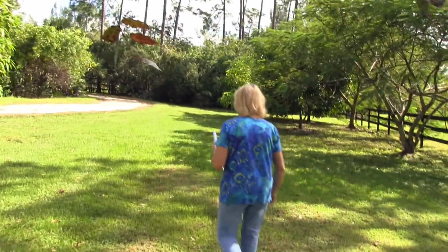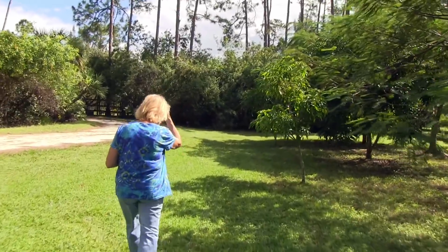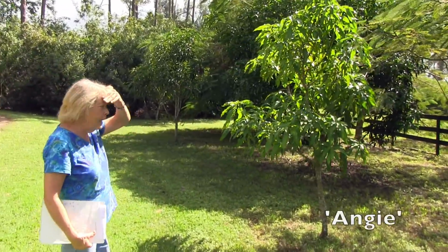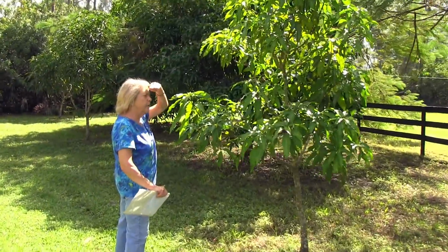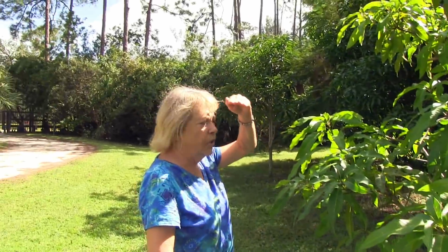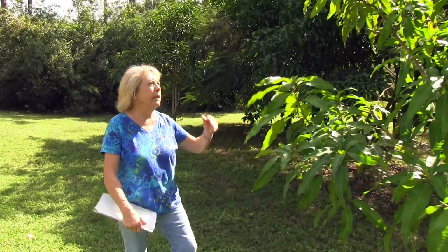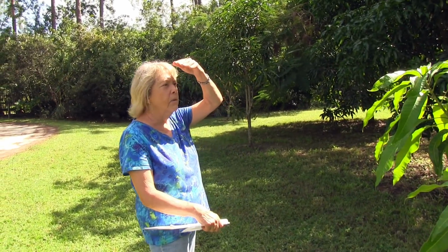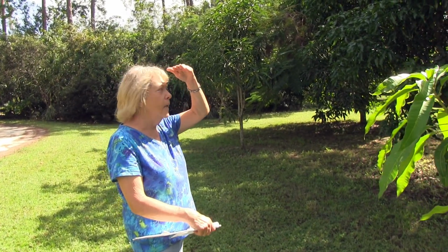Now, this is one of my very favorite mangoes. It's a new Angie. And this little Angie tree had probably 8 fruit on it this year. They were clean, and it's a very good tasting mango. Just awesome. I want to top work some of my other trees to Angie because this is a good mango, and the tree doesn't get real big, and it produces like crazy, and it's clean. Even out here in Loxahatchee, it's clean.